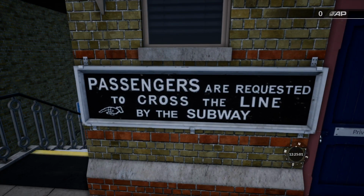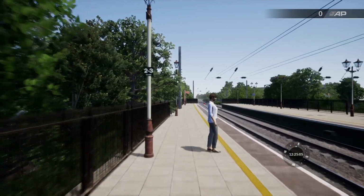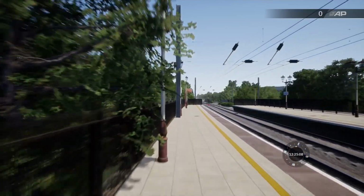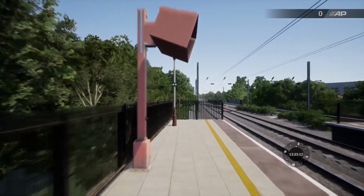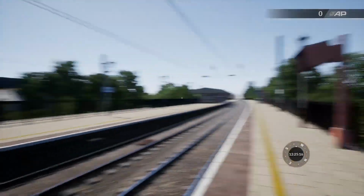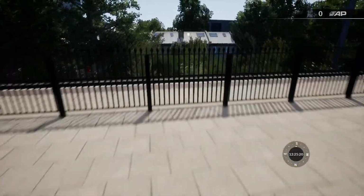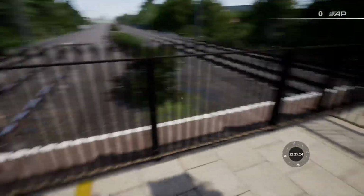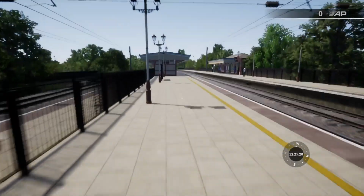Smoking is not permitted in any part of this station or on trains. This includes e-cigarettes. I don't think there's anything else. We're looking for the batons now. There's got to be a baton round here. So we'll do the normal thing. We won't cross over using the subway. I'm not sure how they'll dump the batons up here, but we'll have a look on the other side of the platform in a minute as well.